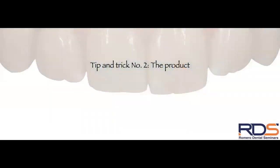And now we know how to fabricate the trays, how to simplify all the process, how to scallop or non-scallop. But now we got to talk about the product, because really, you can see that the design of the tray has a lot to do with the product that I choose. And there's only two systems that I like using that are out there in the market.